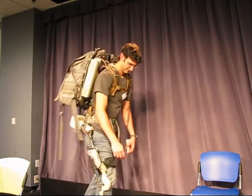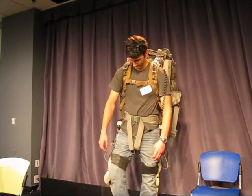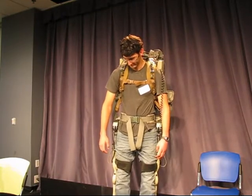The range of motion of the ankle has hard stops that won't let him fully roll his ankle over, forward, back, side to side.